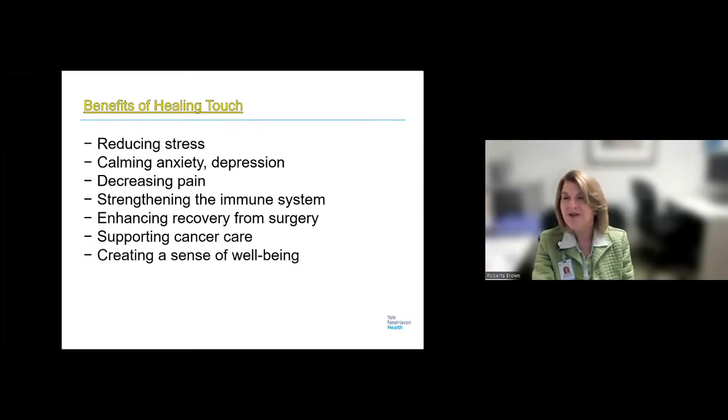So even if you don't have any symptoms, it elicits the relaxation response, which helps our nervous system. If you're aware, there's two parts of the autonomic nervous system. One is the parasympathetic, which is the rest and digest, and then the sympathetic, which is the fight, flight, or freeze. So with Healing Touch, it helps with getting ourselves in a more relaxed state of mind with our parasympathetic nervous system. So you can just feel good having a Healing Touch session.